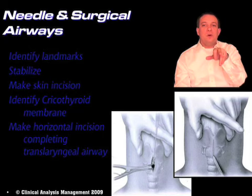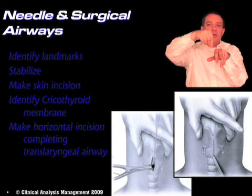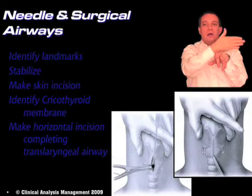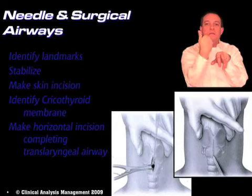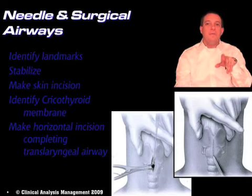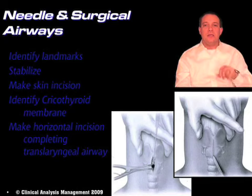Once we're sure that that's where we're at, we're going to take our scalpel and rotate it 90 degrees. So now the blade is going to be across the patient's body instead of along the patient's body. And then we're just going to poke straight in. When we poke straight in, we want to make a big enough hole that we can get our pinky inside of it.